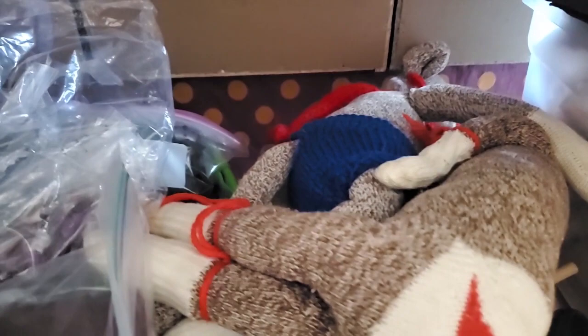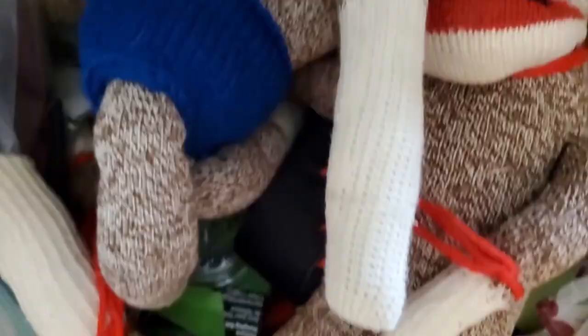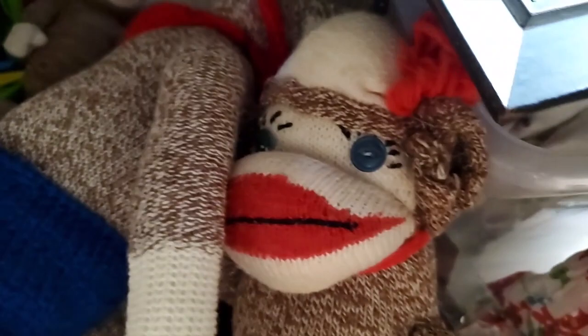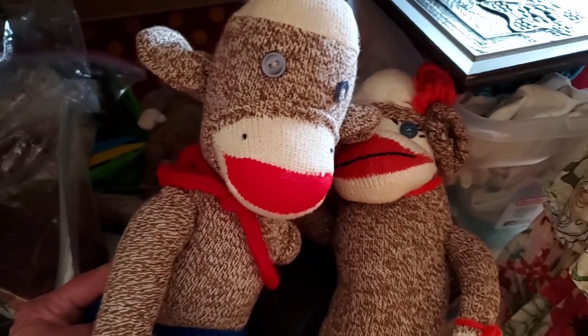Oh, what's this? Looks like a little monkey shenanigans going on in here. What the hay are you two doing? Baby makes three. Now, what have you guys got to say for yourselves, huh? What?